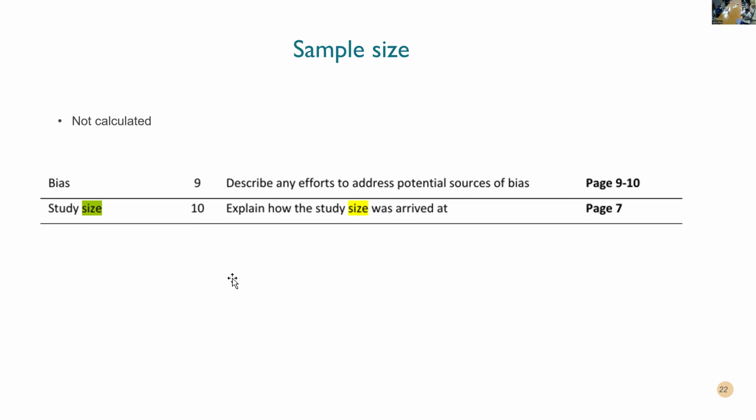Regarding sample size calculation, they have not actually calculated the sample size for this study. In the supplementary table, they have described the STROBE checklist, and they have said that they have given the sample size calculation on page 7, but it is actually not mentioned in the supplementary article itself or in the main article.